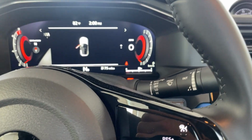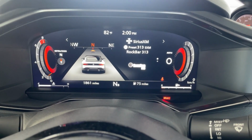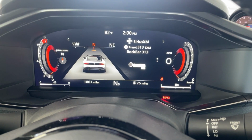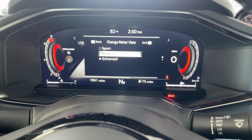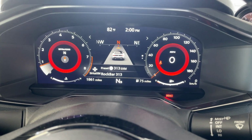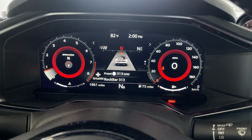And I've got to show you, this comes standard on all Nissan Zs. This is the 12.3-inch digital gauge cluster. Right now we have it in its enhanced mode. Normally it will look like this. So you'll see the tachometer and speedometer become much more pronounced in this mode.